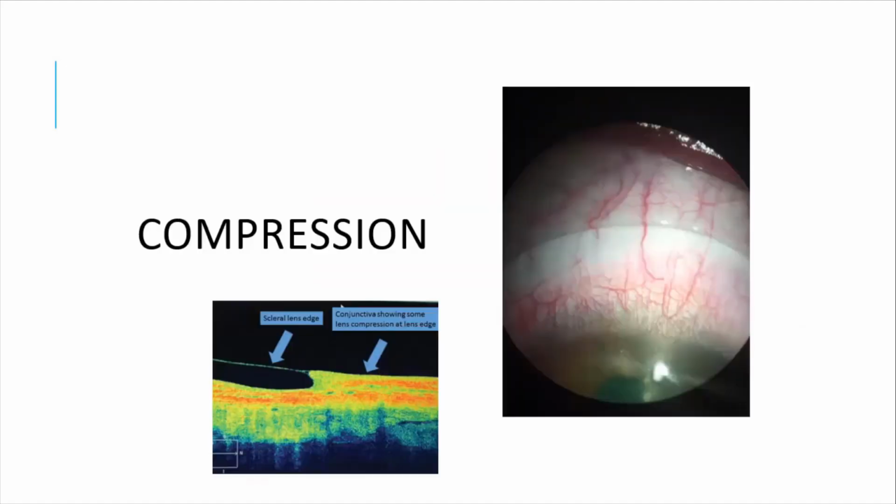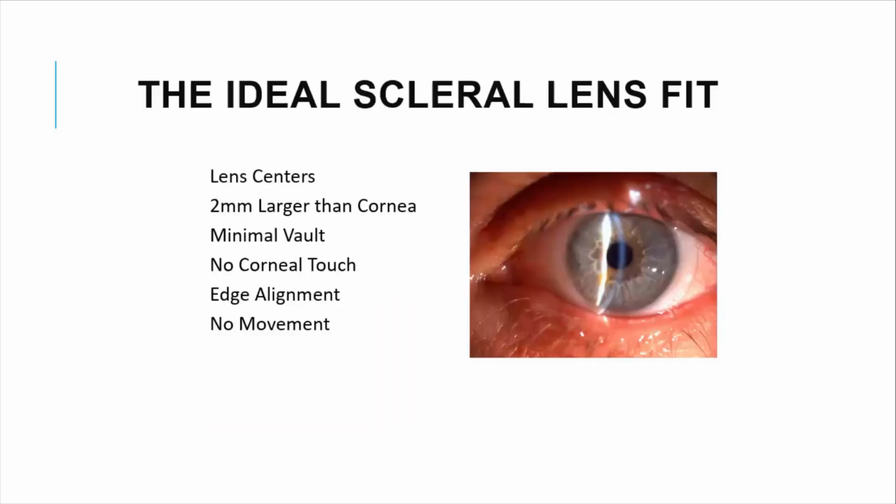Then compression is also not required, because even if it seems fine during the fit, when the patient wears the lens for much longer hours, it will cause a compromise in the sclera. And after getting the ideal scleral lens fit, with the central lens, movement should not be there for a scleral lens, with a minimal vault, no cornea touch, and edge alignment.